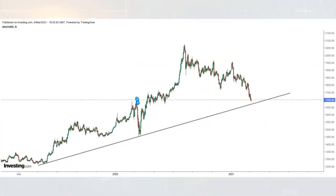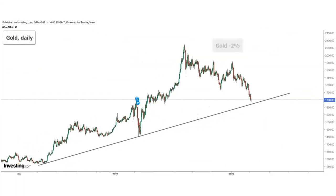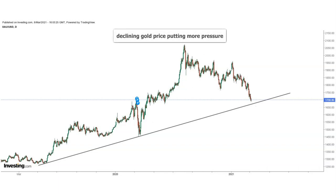Let's start with gold. On a weekly basis, gold lost almost 2%, closing at $1,699. In a big picture, gold continues to consolidate within a giant flag-shaped formation. Gold continued to decline over the passing several weeks, putting more and more pressure.